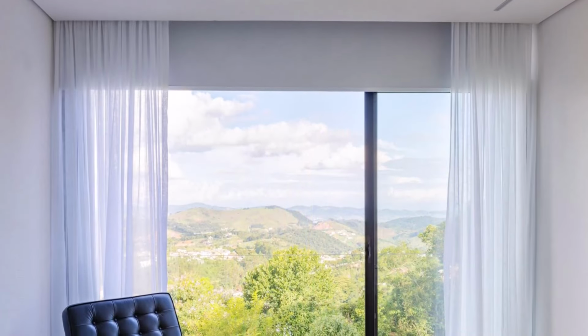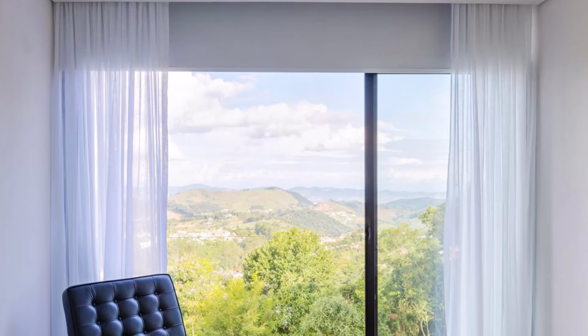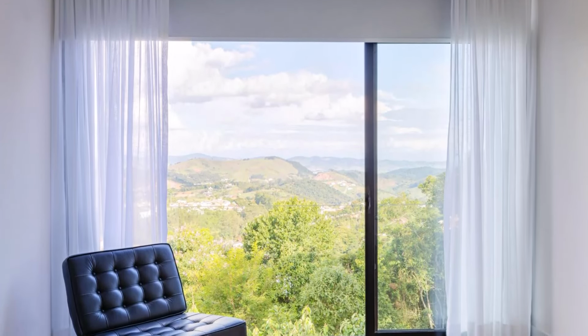Large windows invite abundant natural light, creating a sense of openness and connection with the outside world.